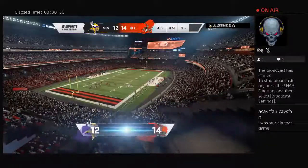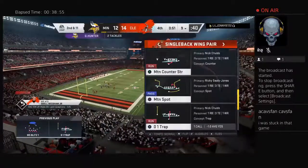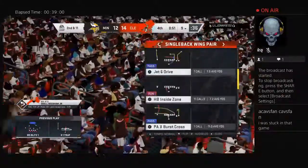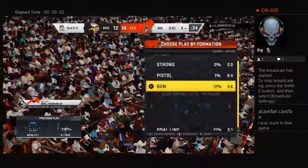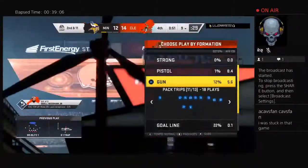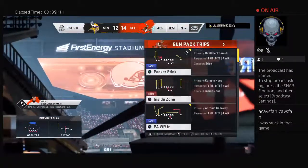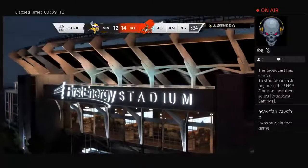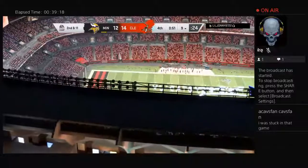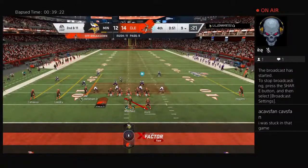And I think this defense knew what was coming as he is smothered behind the line. Now the Vikings will use the second of their timeouts as they get the stoppage with a little over 50 seconds left to go in the game. A loss of a yard there to start out. That leads to a 2nd and 11.